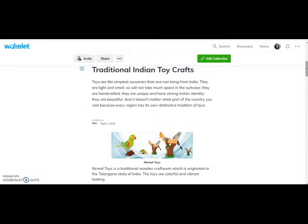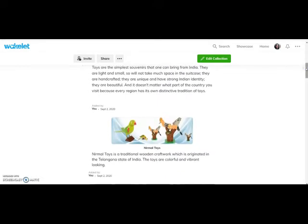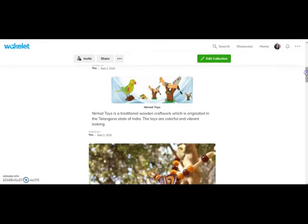Toys are the simplest souvenirs that one can bring from India. They are light and small, beautiful and handcrafted, and that's why we have a very famous tradition of Indian toys. So let us see the very first picture. The colorful birds you can see over here are from the Nirmal toys. Nirmal toys is a traditional wooden craft which originated in the Telangana state of India.